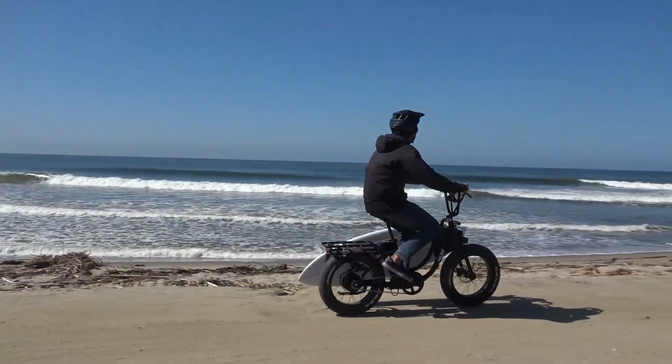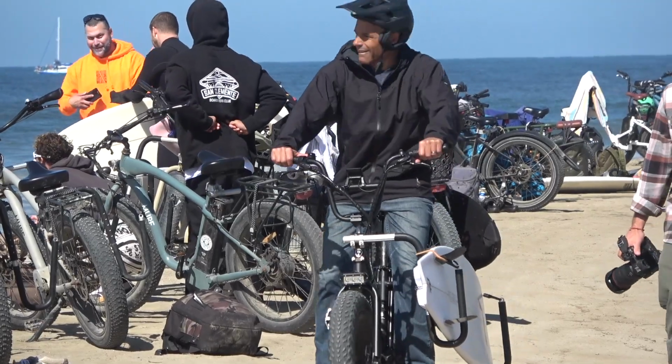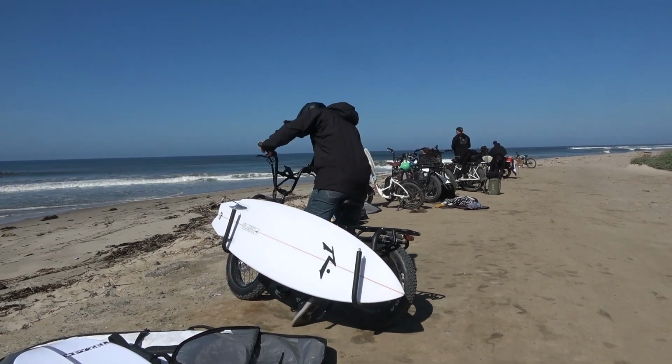But this is the first time in like 10 years that I actually put a surfboard rack where I can put my board in the rack on the bike. So that step through frame makes it super easy to get off and on the bike. You guys got to check one out.